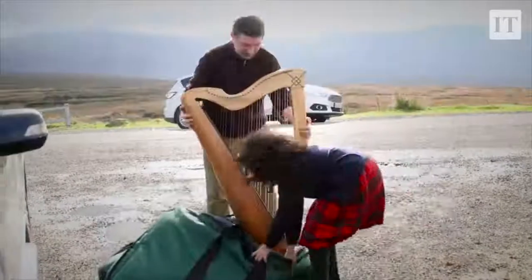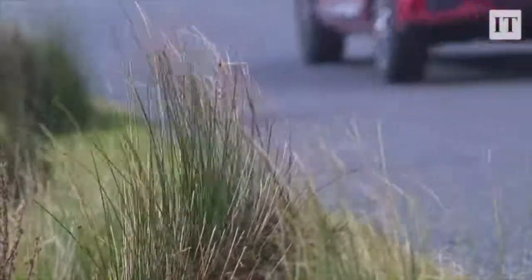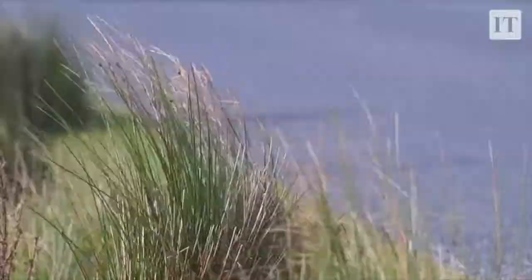I'm 10 going on 11 soon, and I go to Scoil Caitríona. I just really love the harp because it's a national instrument and also it just sounds so beautiful, I think.